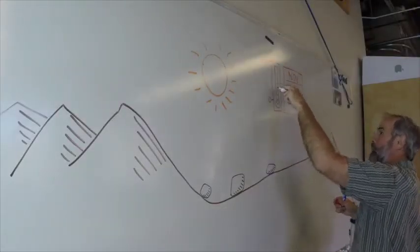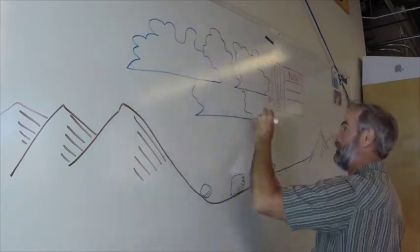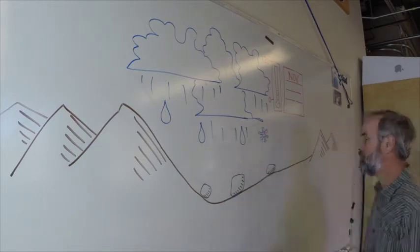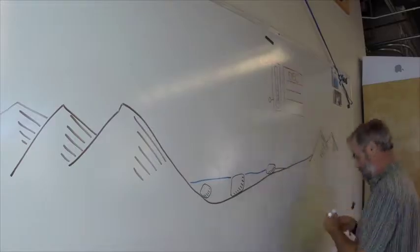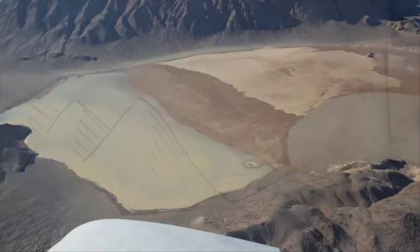This past November, a winter storm dropped rain and snow on the dry lake, forming a shallow pond. This pond was about 3 inches deep on the southern end and thin to a mere mudflat on the north side. The pond stretched over the southern third of the Racetrack, as seen in these aerial images.